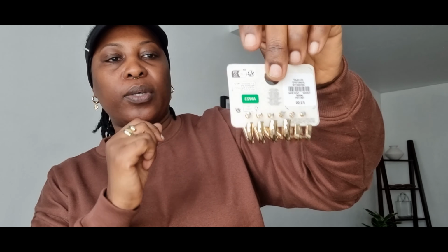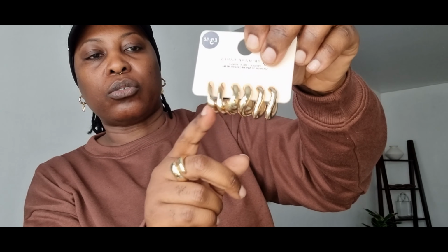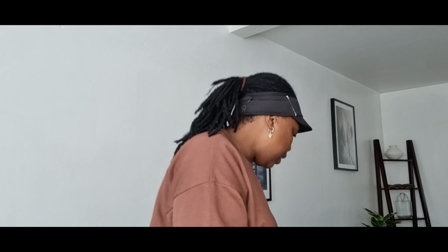And guys, if you're with me, thank you so much, because this is my last item, and it's a pack of earrings, and this was £3.50, and they're different shapes. I love the shapes of them. They also have this in silver as well. So if you're not someone who really likes gold, then you can go for the silver one. As I said, £3.50, really loving them. I think I love the triangle square one, that one. But really love them, really nice. So that's it, guys. That's everything that I picked up from Primark.